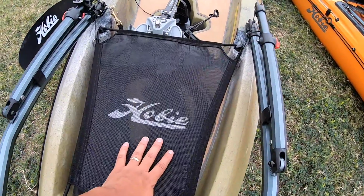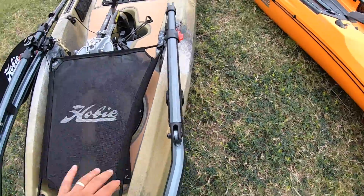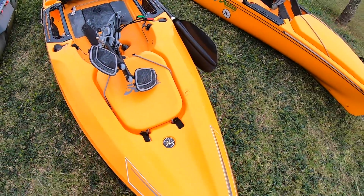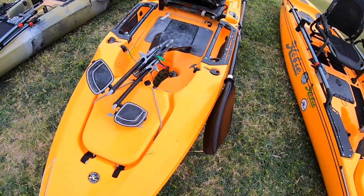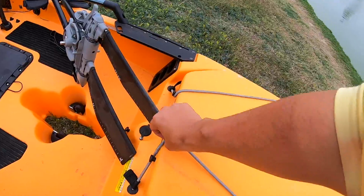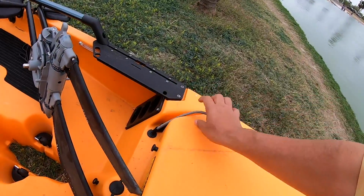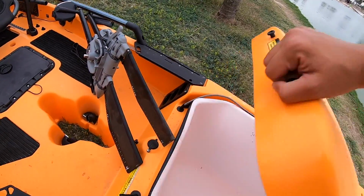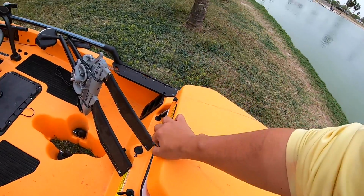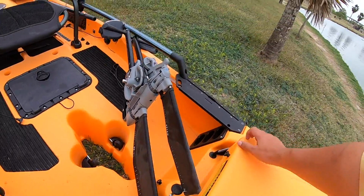So in the front, it's got this open area. He does have a hatch down there. The Compass has a small hatch. I don't have the liner on that one, so it's just an abyss, a little hole right here. The Pro Angler 14 has a huge hatch. This one does come with a liner. You can put ice, you can put fish, all kinds of stuff in there. That is awesome. It comes with a real nice gasket too.